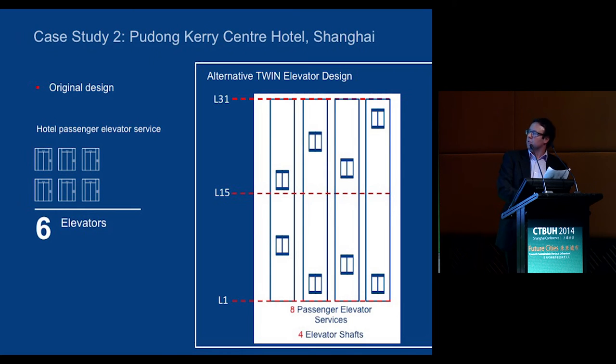So with the alternative twin design, we managed to fit 8 passenger elevators into 4 shafts. So in fact, we've got more elevators, but just fewer shafts. And it provides an equivalent level of performance.